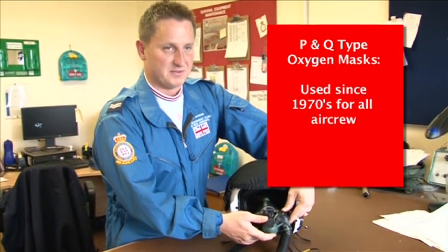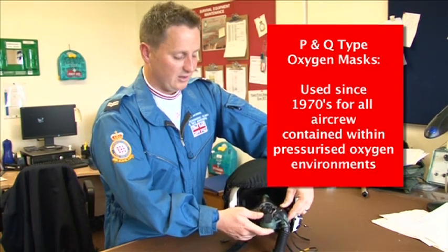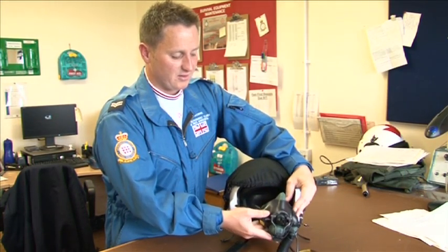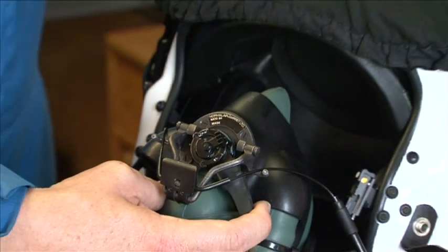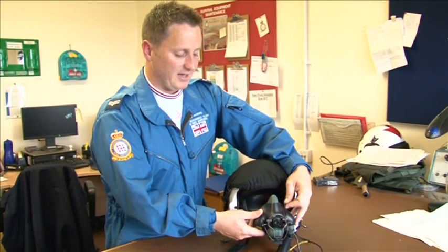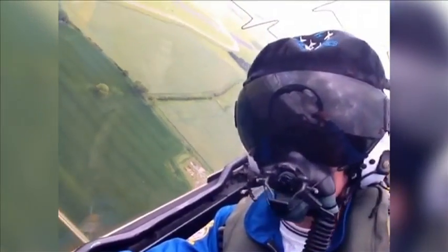And should they have any problems in the cockpit, so fumes or loss of pressure, what they would do is toggle down, which then puts the oxygen mask a bit tighter onto their face. The oxygen system will go up to 100% oxygen or emergency air, and it will be forced through the mask.